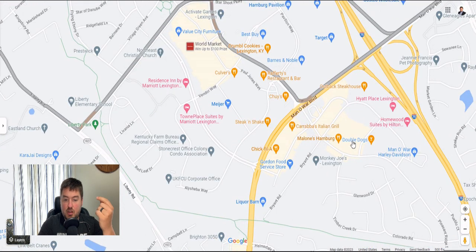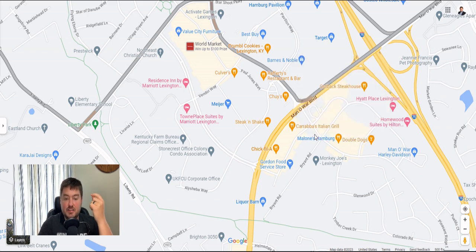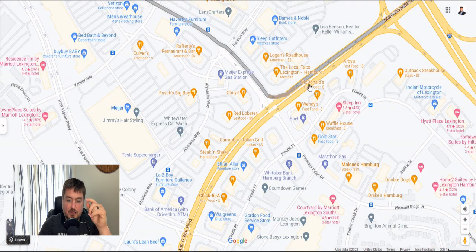So Malone's, Double Dogs, you can actually bring your dog out there. I'm not even kidding. It's a great little spot. Malone's is easily top three restaurants here in the area. If you want one of the best steaks you're ever going to have in your life, you definitely got to go there. And of course, you got the Steak 'n Shake, Chick-fil-A. There's Chipotle in there. If I zoom in more, you'll see it.